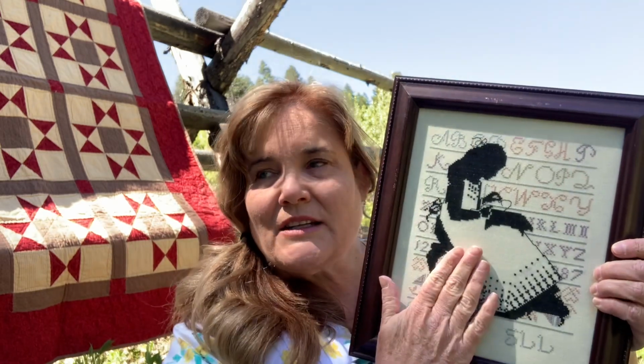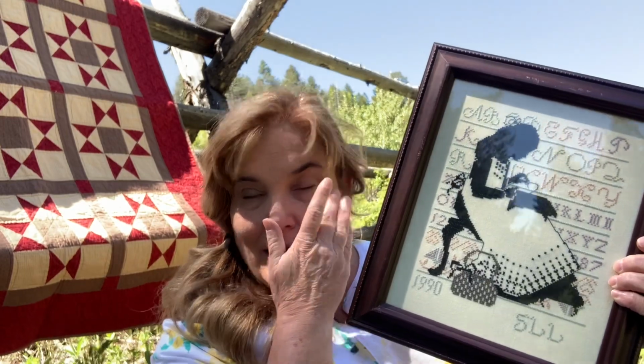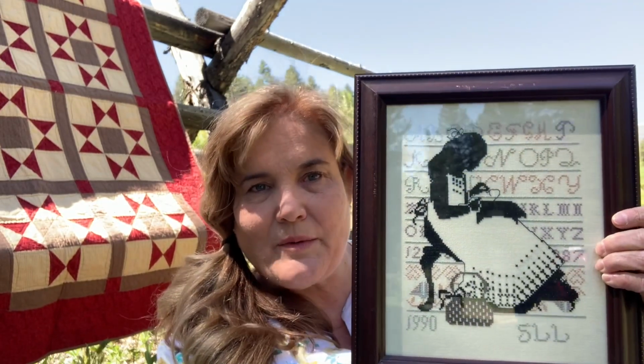So Cricut collection, I want to say it's called The Shadows, and I did just see it probably about a month ago, I would say, on 123 Stitch. So anyway, one of my favorites.